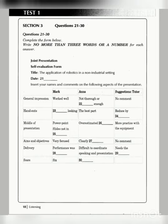Now turn to section 3. Section 3. You'll hear a tutor and 2 students discussing a self-evaluation form. First, you'll have some time to look at questions 21 to 26. Now listen carefully and answer questions 21 to 26.